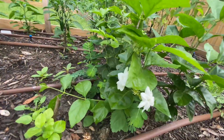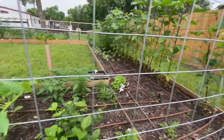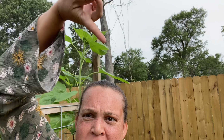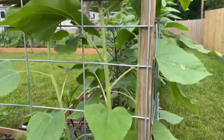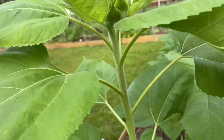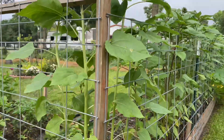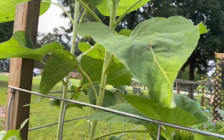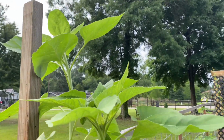And then look at that jasmine. Smells so amazing. And can we talk about that sunflower? Wow. Way up there now. That's crazy. Yeah, that's a big one. And these other ones are a little smaller. I mean, they're all the same right here in this corner, but that big one just really took off.